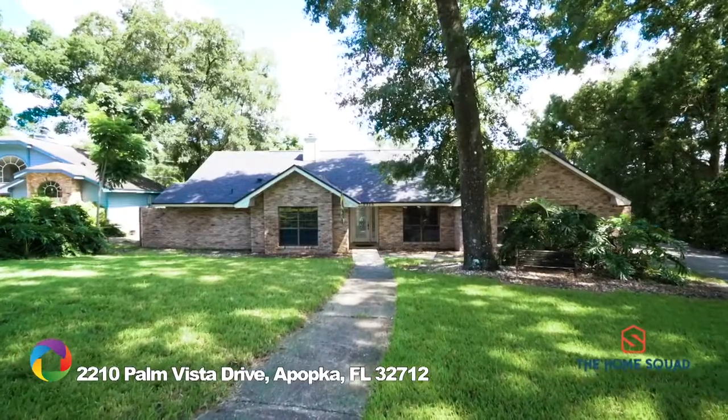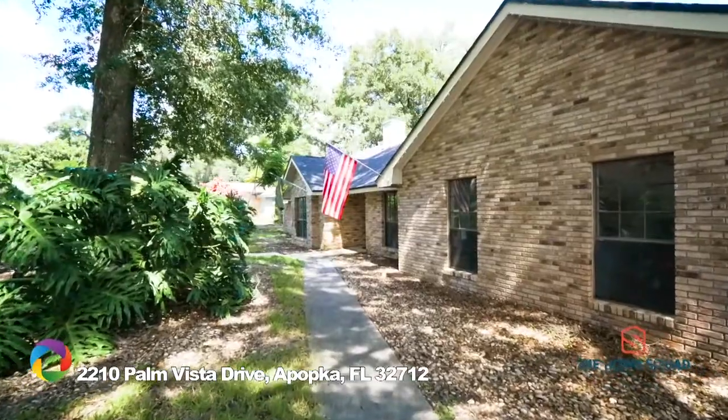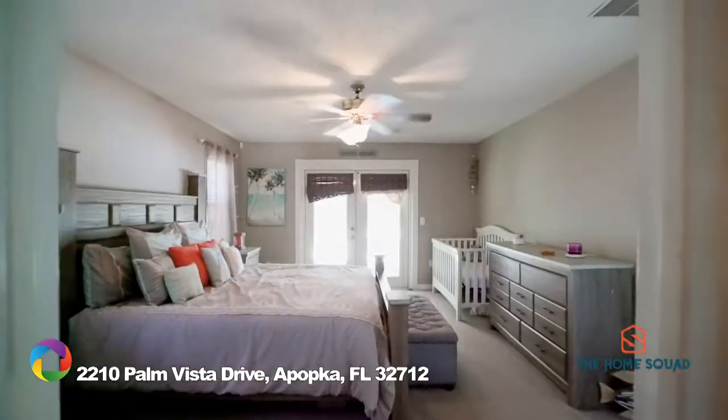2210 Palm Vista Drive houses a 4-bedroom, 2-bath, wonderful layout with a split floor plan. The main bedroom is on the left-hand side as you enter the home.